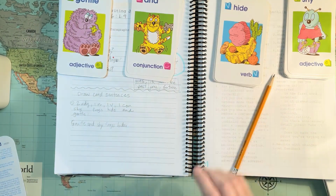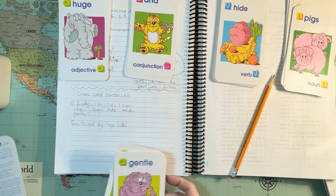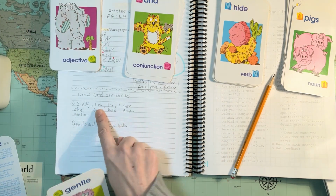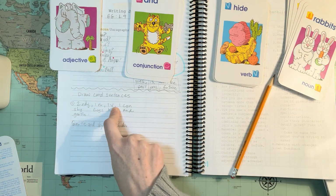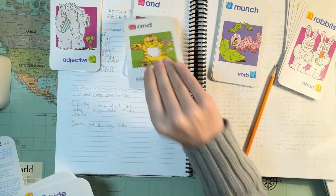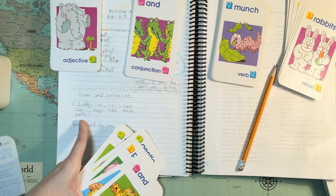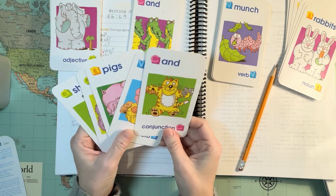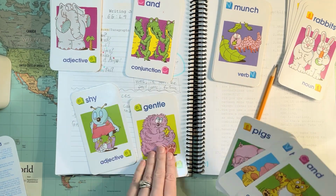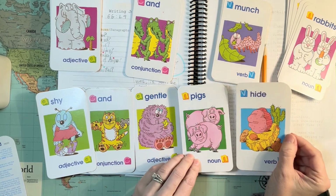Just mix it up and you say, okay, draw two adjectives, right? And they've got the A on there. Two adjectives and draw one noun. Okay, there's a noun, one verb, and one conjunction. So then we wrote what those were that he drew, and then he arranged them into a sentence and wrote it down. So shy and gentle, right? So you could say, shy and gentle pigs hide, and you could write that down.